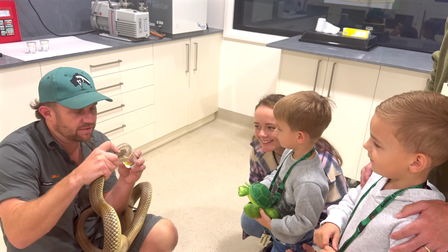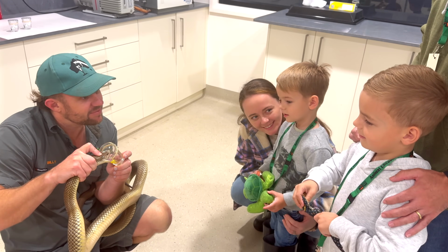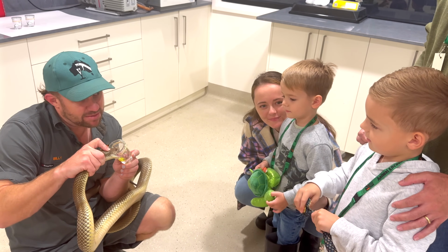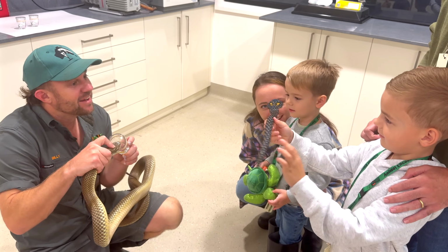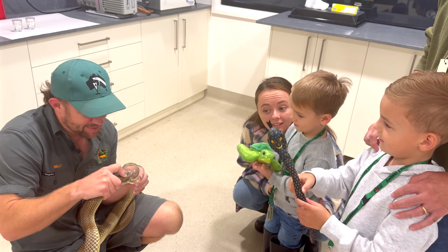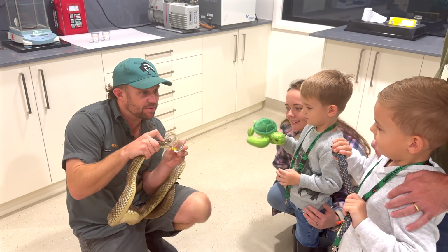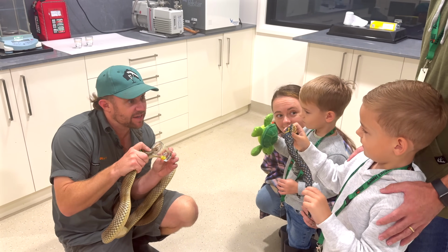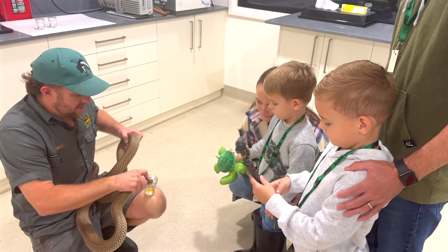Yeah. And so King Brown's your favourite snake? Yeah. And they're a black snake, aren't they? They're not actually a brown snake. And are they Australia's biggest venomous snake? No. No? I think they're the world's biggest. The King Cobras, definitely. These guys are Australia's biggest venomous snake, but the King Cobras, they get even bigger, don't they? They can get over 5 metres. Massive. Absolutely massive. What other snakes do you like?